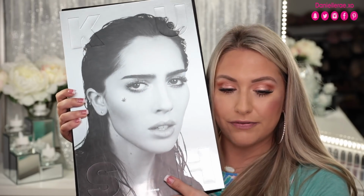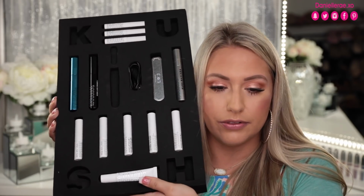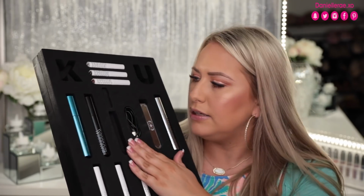Ooh, okay. So very last package, it came from Milk Makeup. This is the Kush Vault, and it has a ton of different products in here from Milk. Hold on, I'm going to keep this top so I can show it to you. So here's what it looks like. And I had this little vape thing right here. It had CBD oil in it.